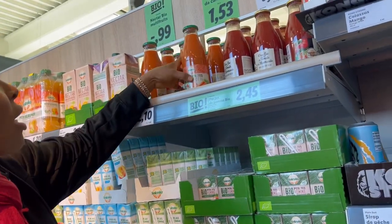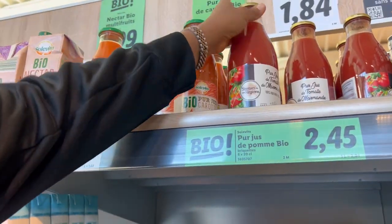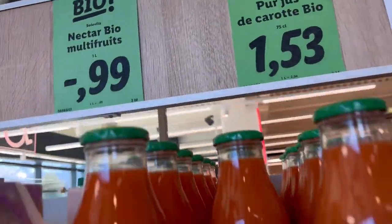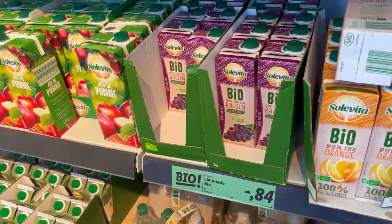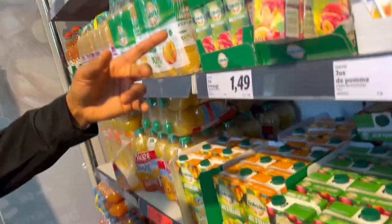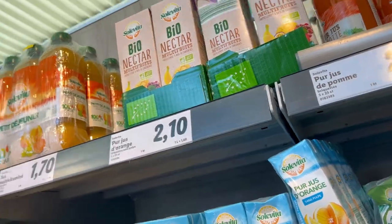We've got some carrot juice bottled. We've got tomato juice bottled. Are you showing them? So the prices. We've also got a lot of organic stuff, but this is Lidl in Europe, so I'm really impressed. I don't know why Lidl UK doesn't do this. Lidl UK, can you tell us why we don't have all this in organic? We've got multi-fruit organic, long lasting ones.